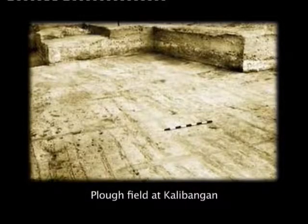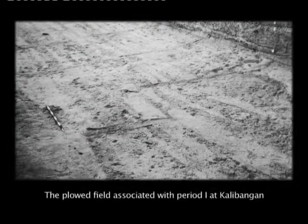Along with this, we have an interesting evidence from Kalibangan, and this relates to the agricultural activity at that site. Now, we found that there is a field which still bears the furrow marks created by a plough. Now, these furrow marks run at right angles to each other and form a grid pattern. That means this indicates there was probably the practice of double cropping at Kalibangan.